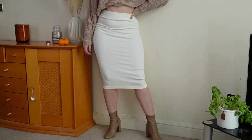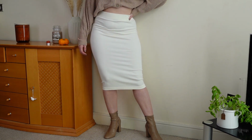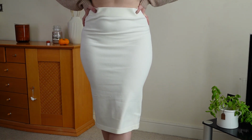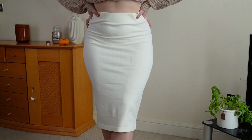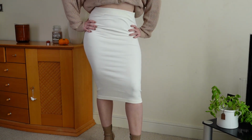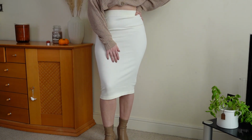Yeah, I picked this up in a large actually because I don't know if you can tell, it is a little bit see-through, and with the ribbed detail as well, if that tends to stretch, it can kind of be a little bit more see-through. So I picked it up in a large so that there was barely any stretch, and it is so warm and so comfortable. And because of the way it's made, you can hitch it up to like any height you want. You could even hitch it up over your boobs as well and wear it as like a mini skirt and just hide that with a jumper over the top if you don't like the look of that.